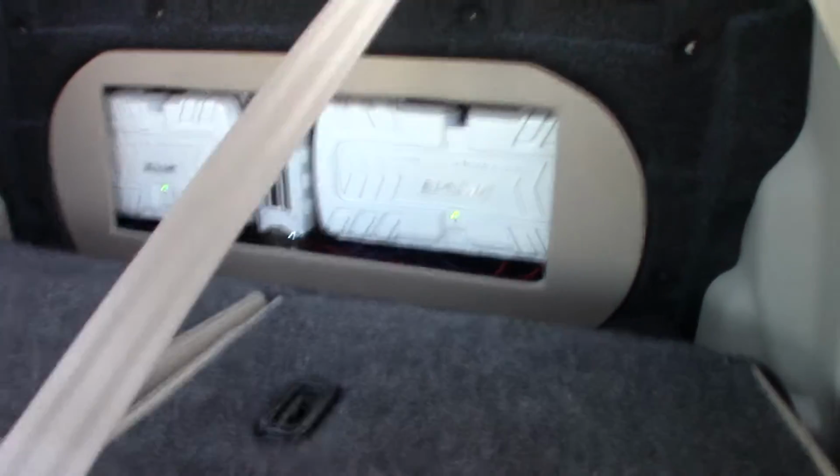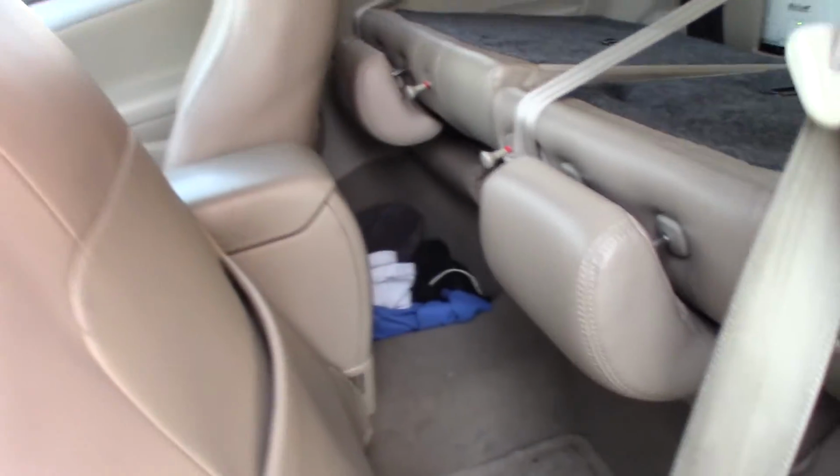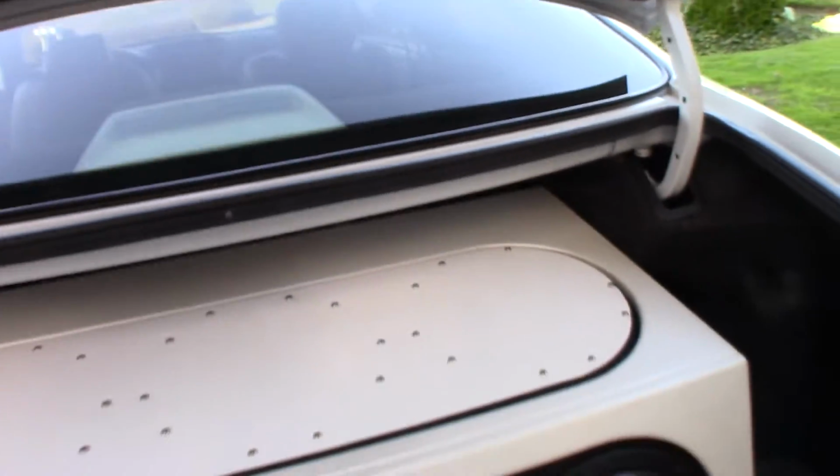All right, so let's go over to the sub box itself, or the front of the box. And this is the enclosure here. Let me just put you guys down for 1 second, because I have to prop this up here. Okay, and so here is the sub enclosure.